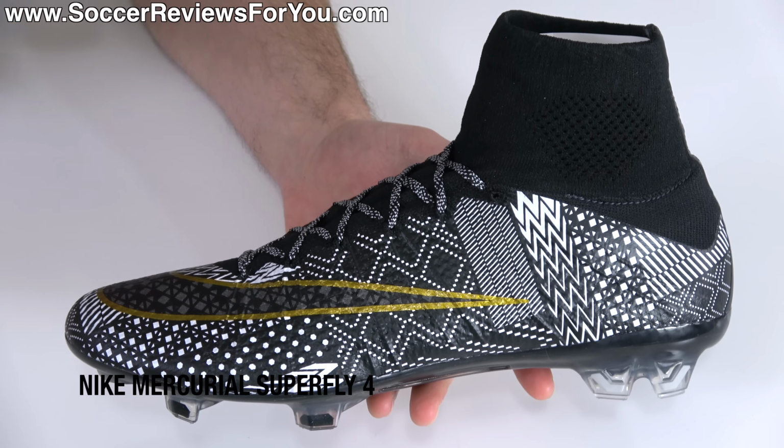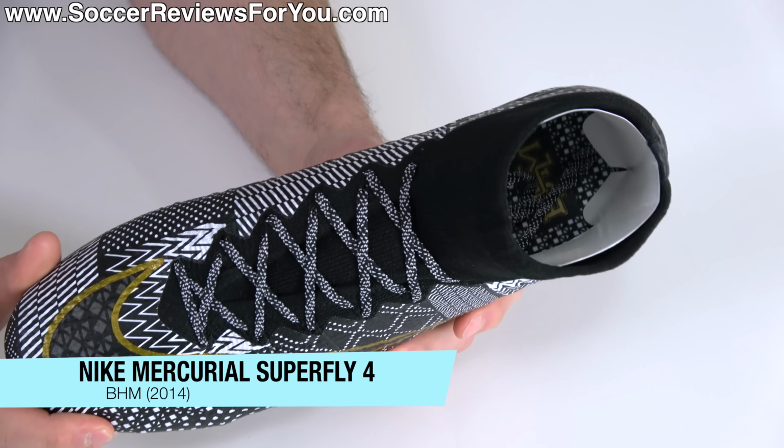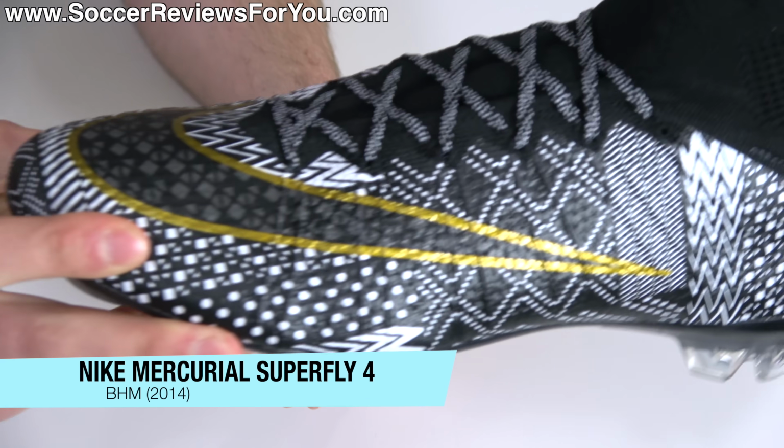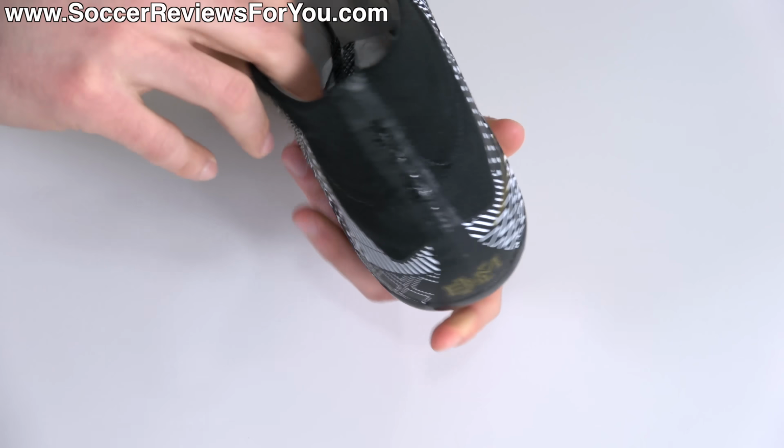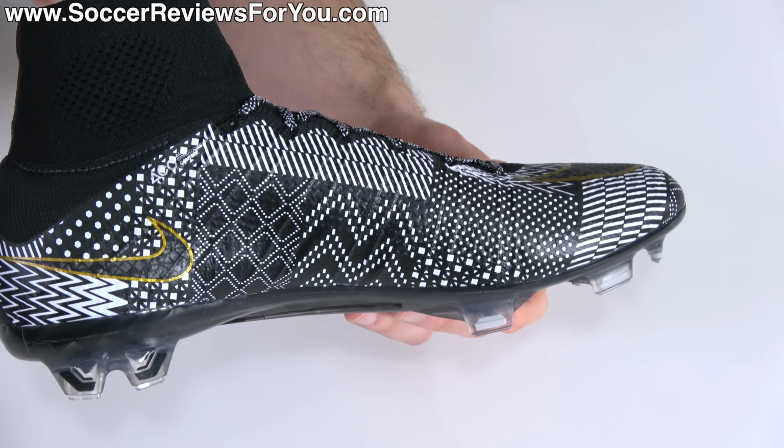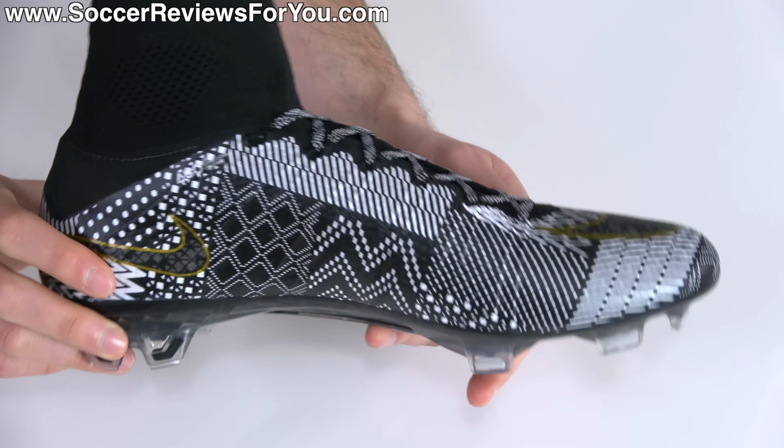The Black History Month Nike Mercurial Superfly 4, a boot that is extremely detailed and also a boot that I paid way too much money for. There's a story that goes along with that. I'm not going to tell it here. Pop up on screen if you'd like to hear it.